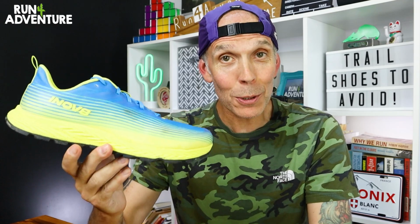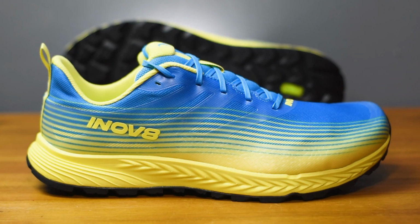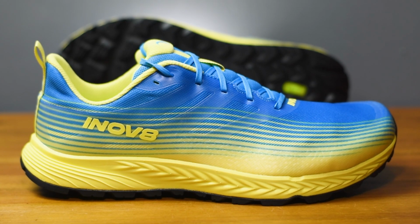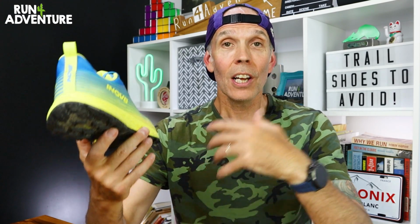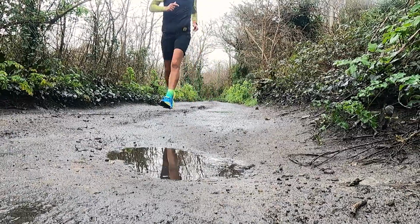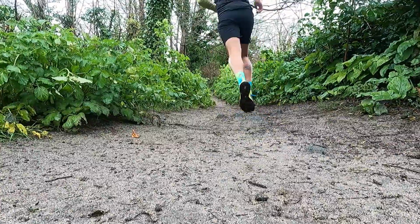Unfortunately, things didn't go as well on my first run in these, and I don't really understand this shoe. I don't really understand what it's designed for. So on the Innovate website, they say it's the lighter, more responsive, quicker shoe for those quick training runs, so your intervals and tempos, or for race day.